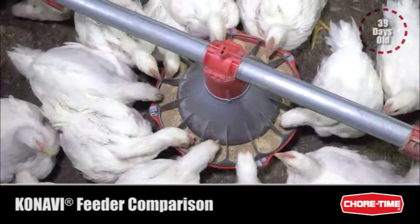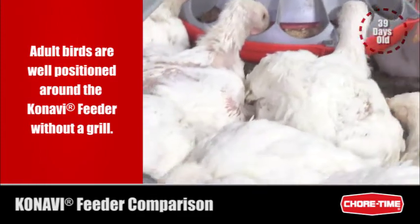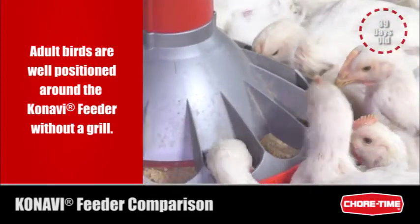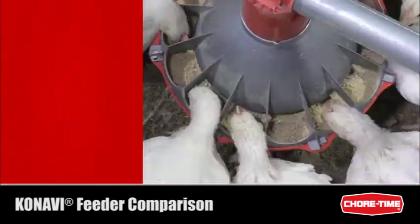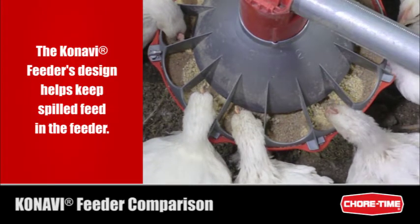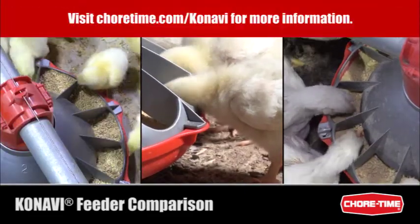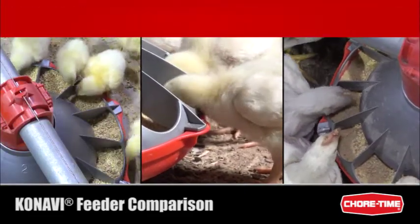Adult birds can still easily eat from the KONAVI feeder, which is recommended for use with birds up to 3 kilograms or 6.6 pounds. This slow-motion footage shows how most dropped feed stays in the KONAVI feeder for birds to eat later. Get a whole new look at broiler feeding with the Chore-Time KONAVI feeder.